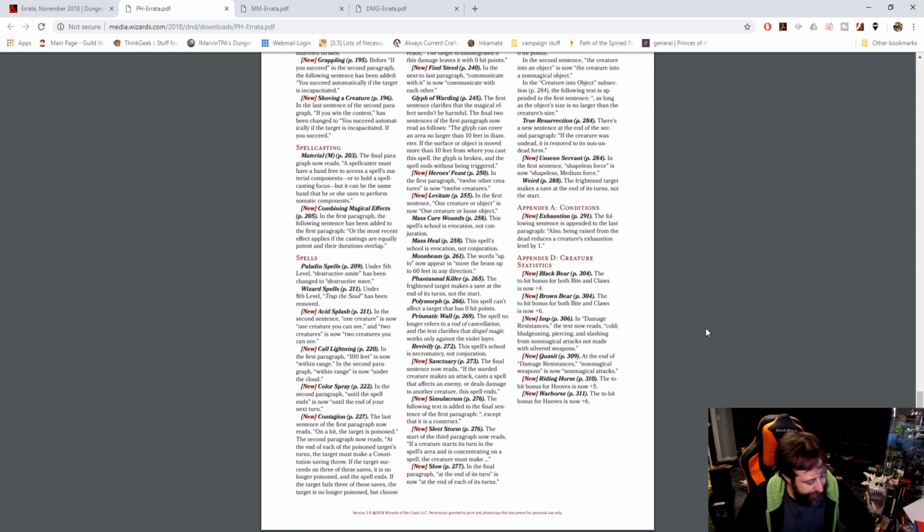Riding Horse had a +2. Wow, that's big. Riding Horse had a +2 to hit bonus. Now it's a +5. That's a big jump. And the War Horse had a +4, and it is now a +6. So that is a big jump for that.